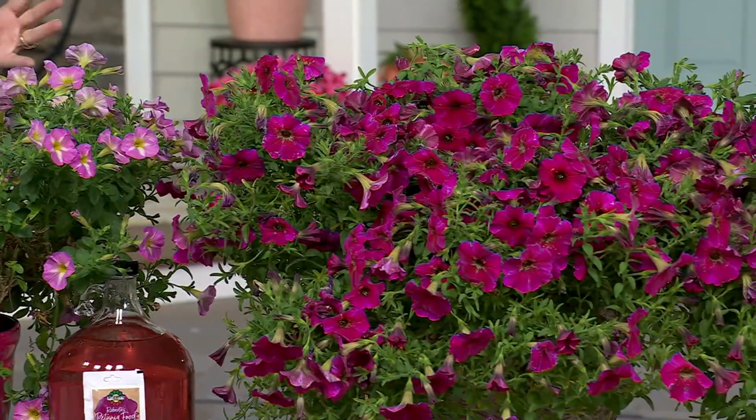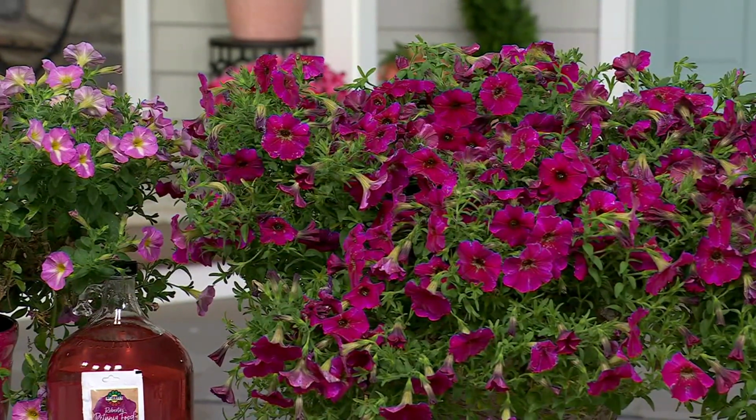They're just mounding, they don't get leggy, you don't have to deadhead them. You're really right though, the ones I saw at the garden store yesterday were very small. Yeah. The colors were, well, nothing exciting. These are beautiful. These are just not your average petunia.